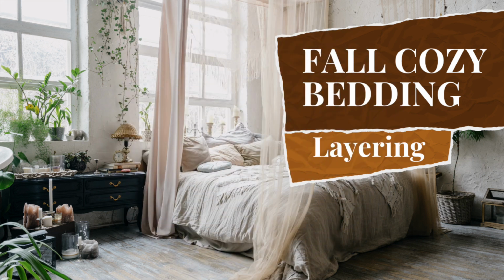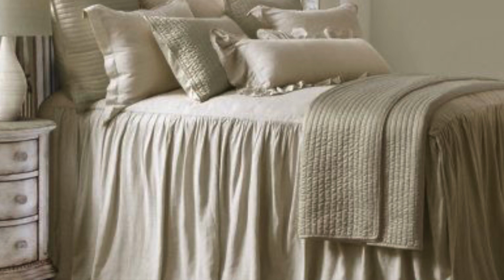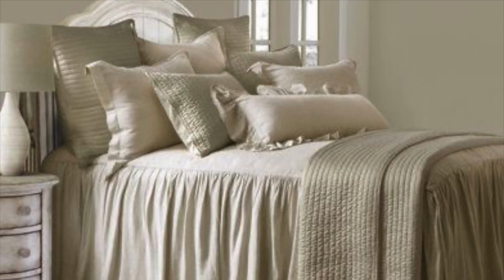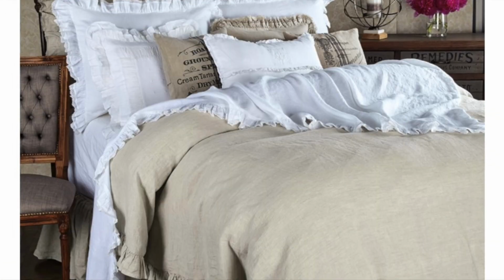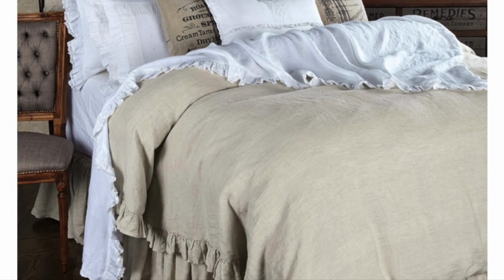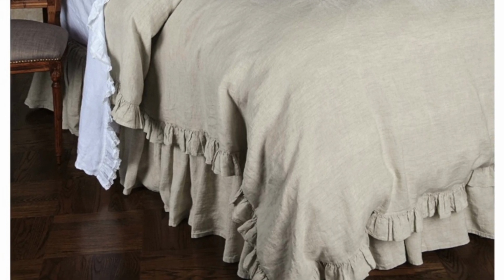The first area that I'm going to start with is going to be my bedroom, and I'm going to show you how you can add some cozy layers of bedding to your bedroom for the fall season. Not only will it look pretty, but it will sleep good too. I'm going to show you several bedding options that I looked at. That was my inspiration. I love neutral colors, but you can always do whatever color fits the style of your home.